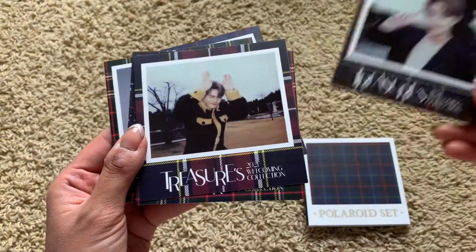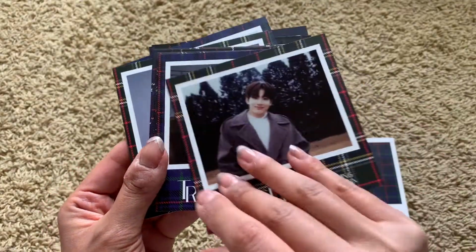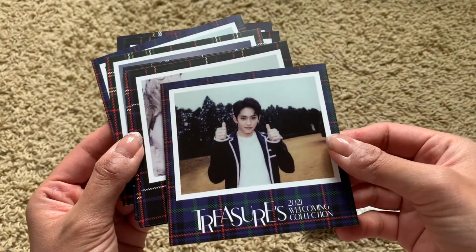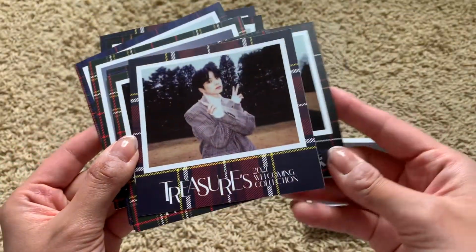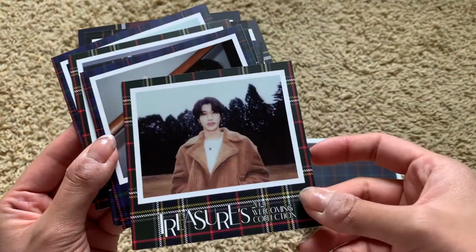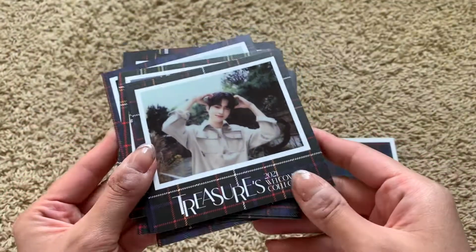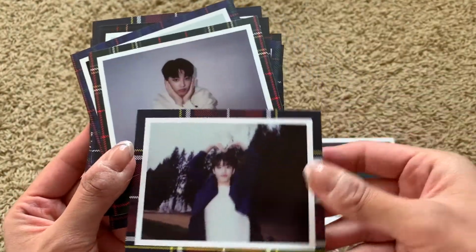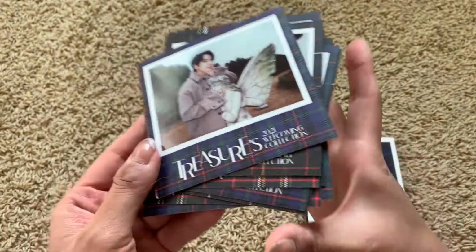Oh my god, they're so cute. Ugh. This one's so cute. I'm not over it. Wow, Fall City Man. So funny. Ooh, Jaehyuk. This is so good too. I swear he looks so different. Aww. They're cute. Cute. I really like this Polaroid set.